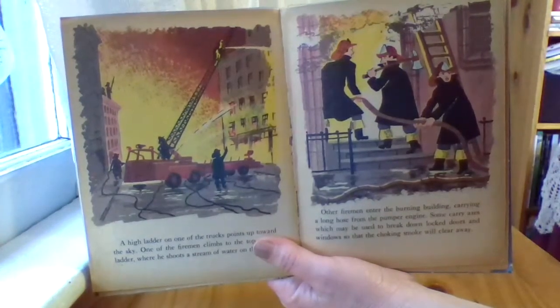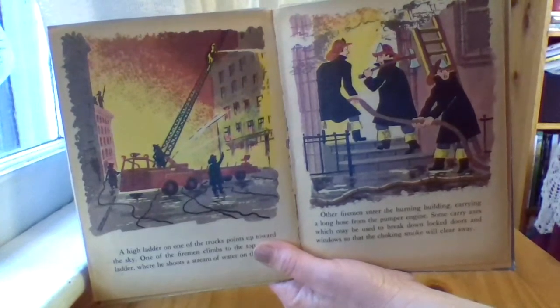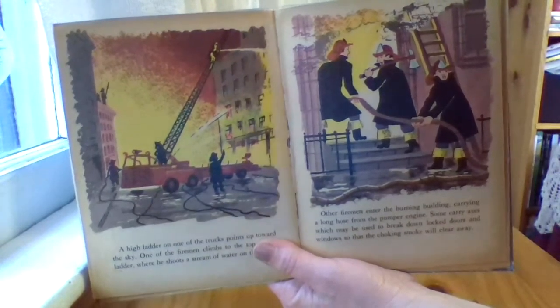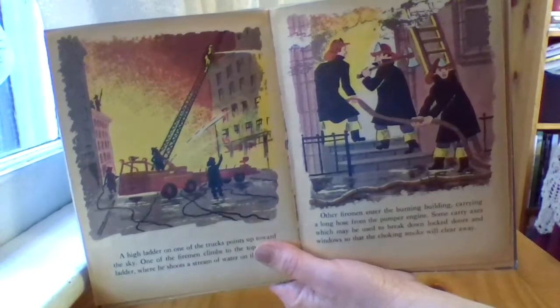Children in school have a practice fire drill every once in a while. The alarms will go off and everyone lines up and goes outside the building and has a special meeting place. So I hope that you have a special meeting place and a special plan just for the house that you live in. Okay, let's read another book.